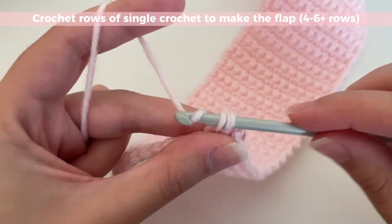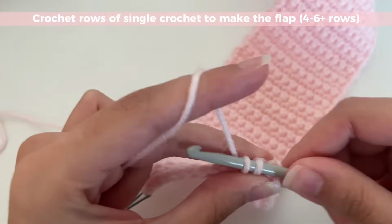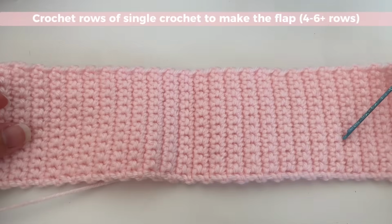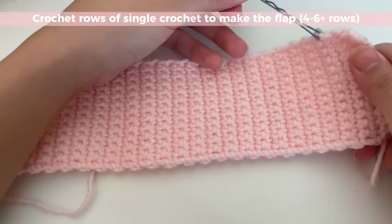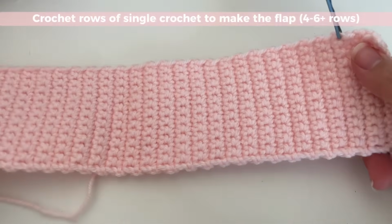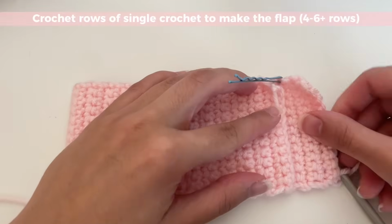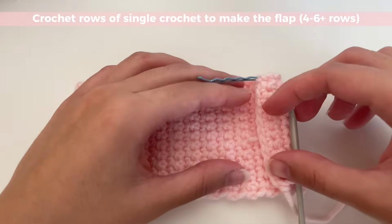You can do 4 to 5 rows, you can do 3 to 5 rows. It's completely up to you depending on how big you want your flap to be. I'm going to show you really quickly how this works. So you've got your long piece and you've got your bobby pin marking the place where your body ends. So you fold your piece to where the bobby pin is, and then all the rows that come after the bobby pin are your flap, which you'll fold down like this.